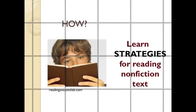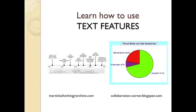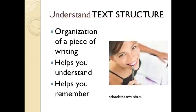7th grade English Language Arts will help you understand how to read these kinds of texts. First, you will learn some strategies for reading the text. You will also learn how to use text features like timelines, graphs, diagrams, charts. In addition, you will have a better understanding of how text is structured. Text structure is the organization of a piece of writing, and knowing that will help you understand and remember things better.